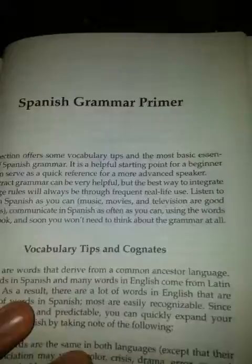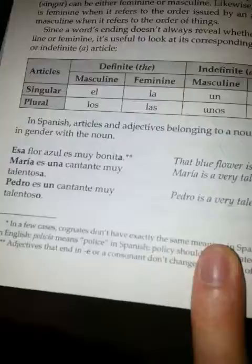So we got question words. We got sports are the same. Stores are the same. Times are the same. You can only have so many times in a day, right? Months are the same. And then Spanish grammar primer. What is that? Vocabulary tips and cognates. Gender, masculine and feminine, pronouns, I, he, she, we, you, they. Examples on how to use the grammar correctly.